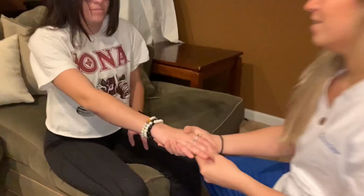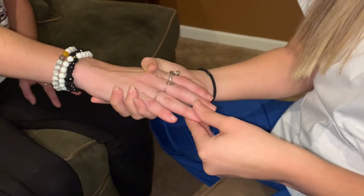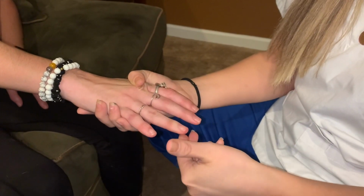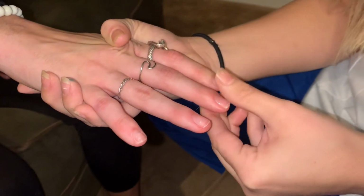So now I'm gonna check your capillary refill. I'm gonna grab your hand and see if your fingers, instead of staying white, turn red right away. That means your capillary refill is really good. So you're good, that's normal. It looks good. And you're good with cardio.